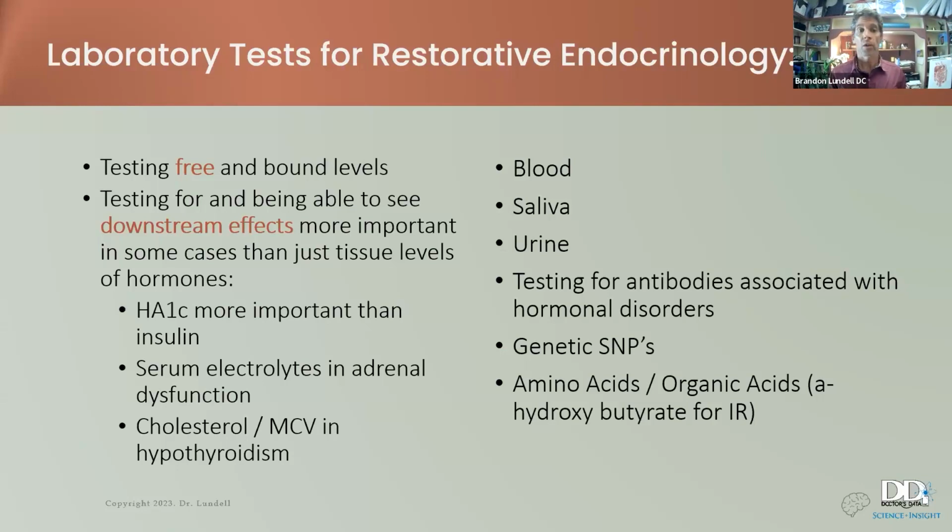Cholesterol, MCV, those are often elevated in hypothyroidism. So you want to look at the downstream effects. And I go into all of this in my nutritional pathology courses. How to interpret blood chemistry is still one of the most misunderstood tools that the practitioner has.